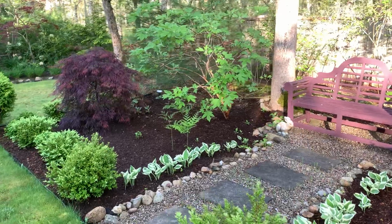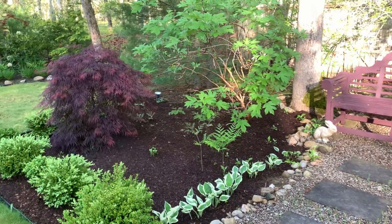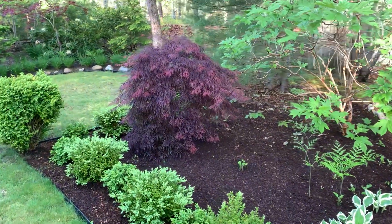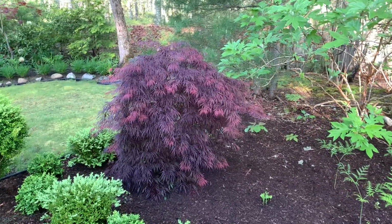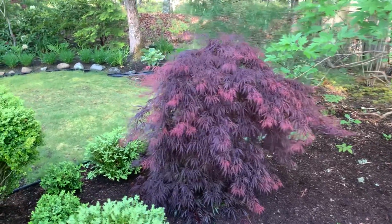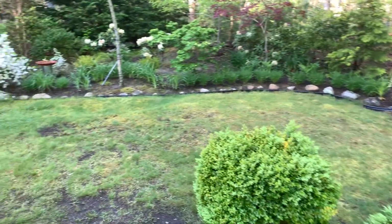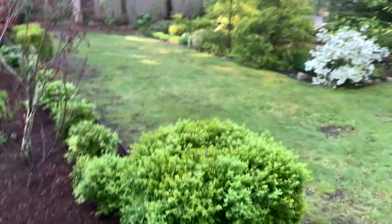And there's an oak leaf hydrangea called Alice, which I have quite a few of. And another Japanese maple. This one's called Tekiyama. It's purplish. This is one of my favorites. And we'll come back to the back gardens.